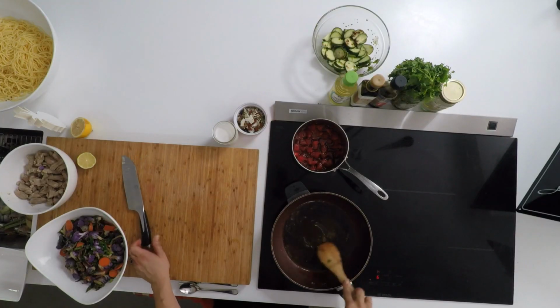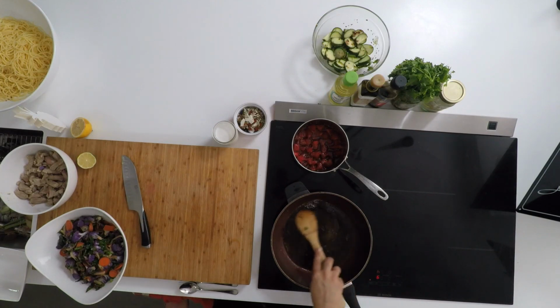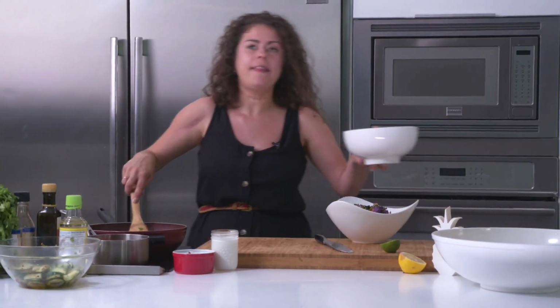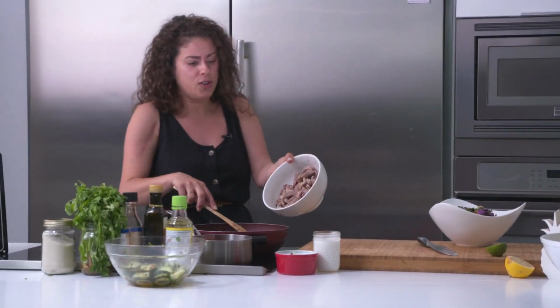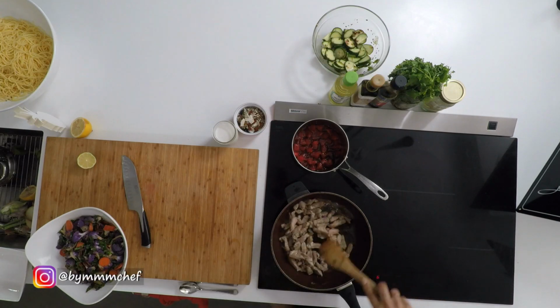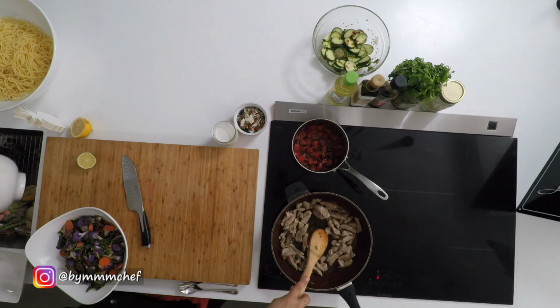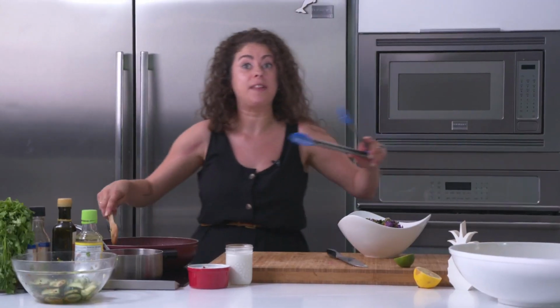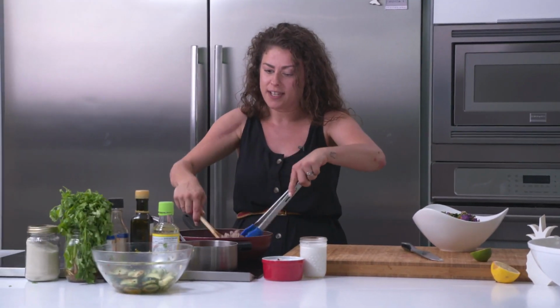At this point, if you had them, you could add fresh ginger, some fresh garlic, you could add chili flakes, but I'm just gonna keep this nice and simple. My pork has juices in it, so I like to add the pork back into the pan with the juices because the juices from the pork actually help create the sauce. And it helps add flavor since we didn't add any flavor to the pork before we sauteed it.